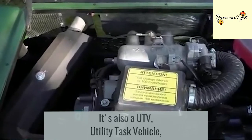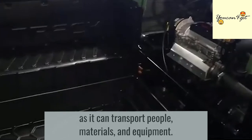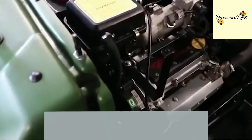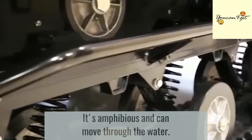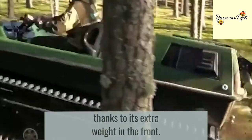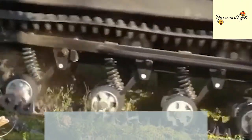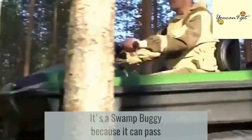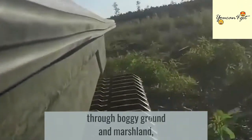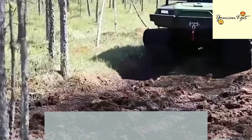It's also a UTV, utility task vehicle, as it can transport people, materials and equipment. It's amphibious and can move through the water, plus it's easier to go ashore thanks to its extra weight in the front. It's a swamp buggy because it can pass through boggy ground and marshland, and it functions as a snowmobile as it can travel through snow.